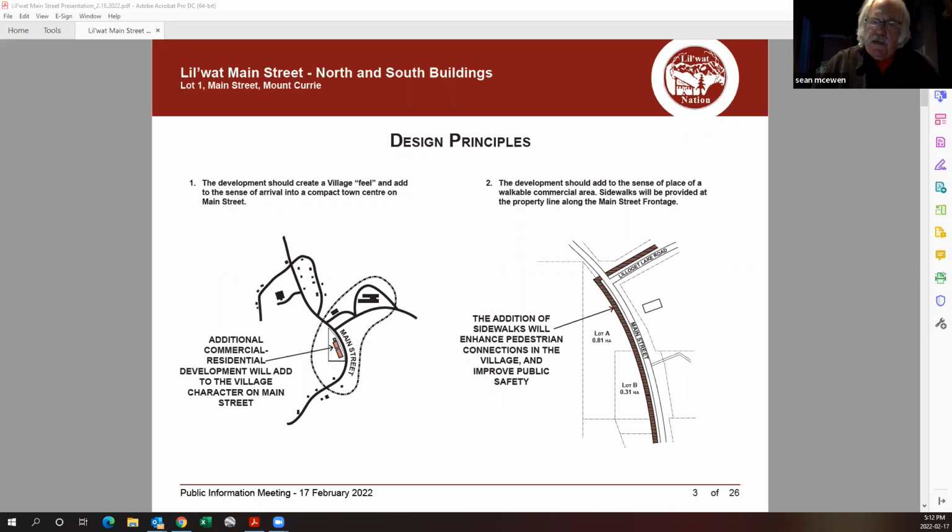And right now, the land is vacant. There are some minor dwellings along this portion of the highway. We want to see more of a town character being added with the addition of sidewalks and enhancing pedestrian connections in the village, and also with the main goal of improving public safety. Next slide, please.